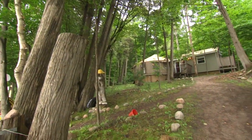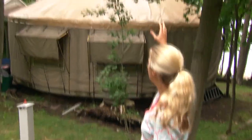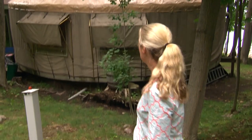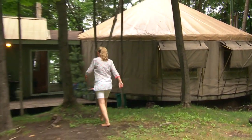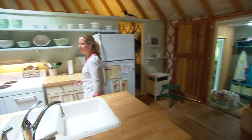10 years and 3 kids later, the original yurt hasn't changed much. So you can see from the dome and the vinyl that it's pretty much a tent, but it's a lot more attractive on the inside than it is on the outside. So this is the inside of the yurt.